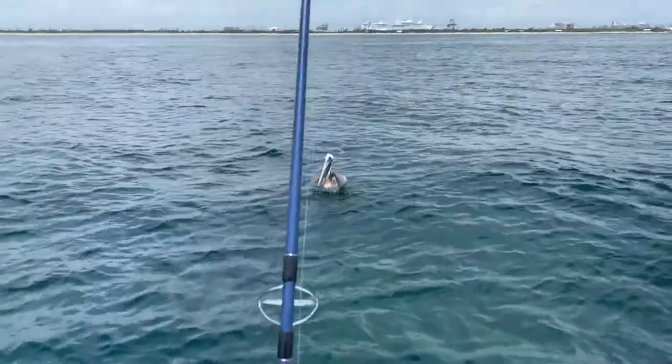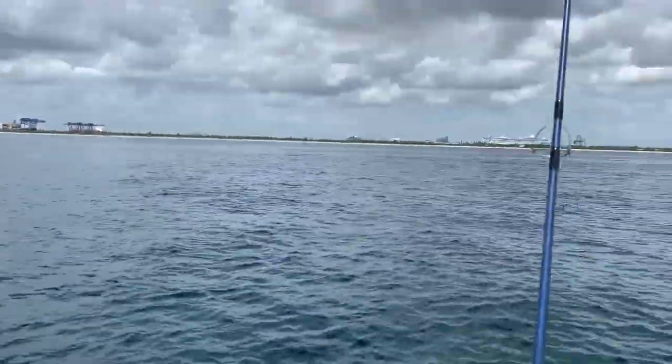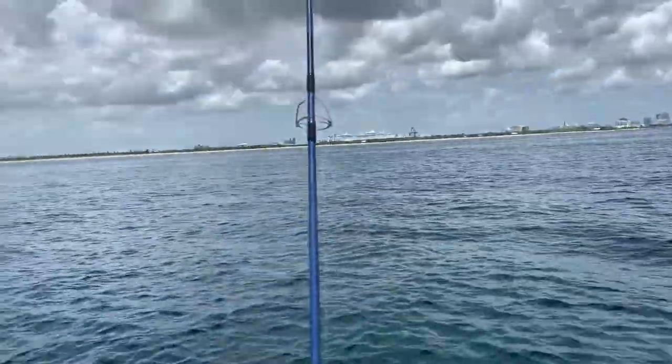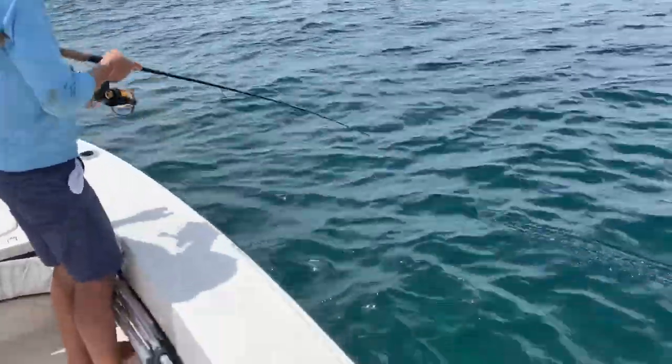All right, I'm going to the Pelican. We're off of Port Everglades, tied up to mooring buoys. We got a dolphin in the pot. You on? Okay, Lorenzo's on. And it's a little baby yellow.